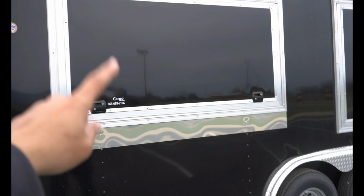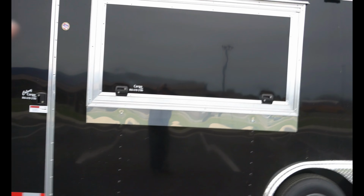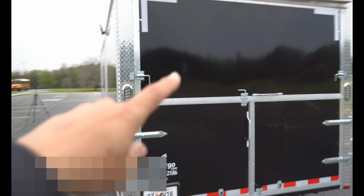We have a big window right here, so this window can be used depending on which way they face us when we go to a show. So that's why we put a window on this side. All right, and then if you look right here, we have a really big window, and then if I bring it around the back, you're gonna see another really huge window right here.